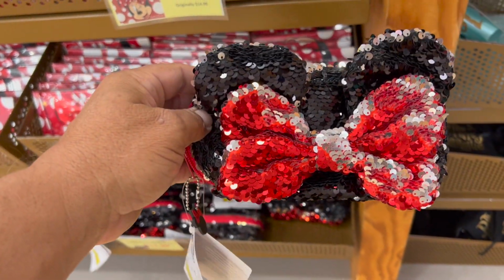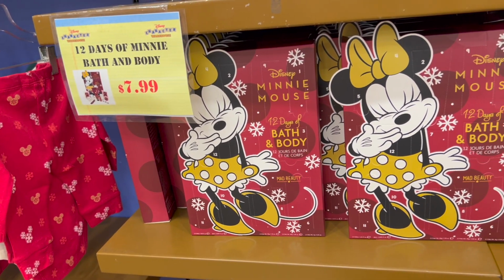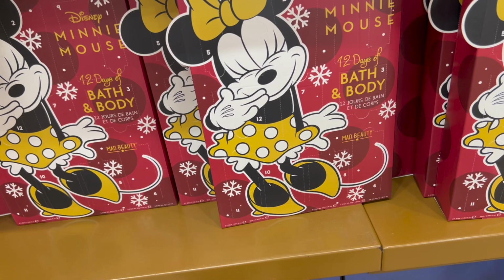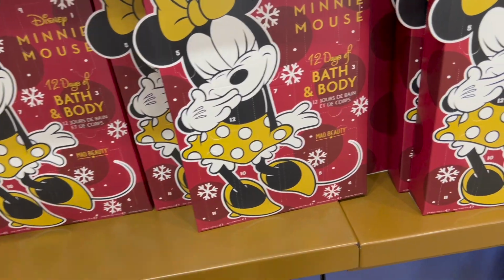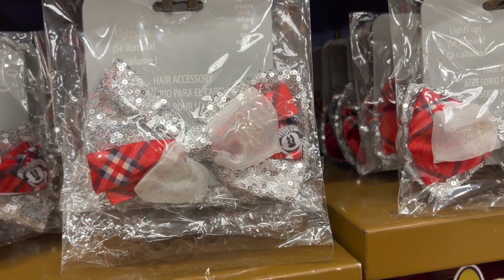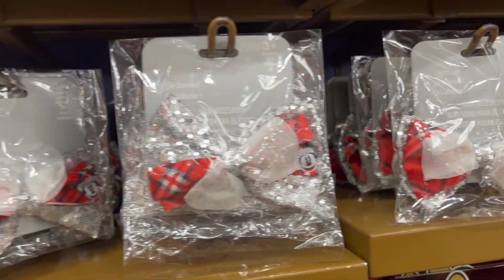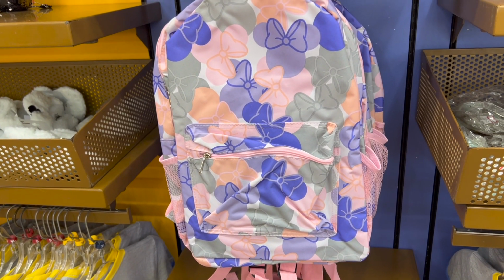So that is cute. This was not here before, the 12 Days of Mini Bath and Body. It's only $7.99. And it looks like it has body wash, body lotion, hand cream, bath salts, bath fizzer, lip balms, body puff. Interesting. Also, I have not seen these bows here. Christmas themed. You can see that Minnie is in her Christmas best. And these are $5.99. That's actually a really good deal. That might be something I get for Janie. A lot of people have asked me for these when I post pictures.